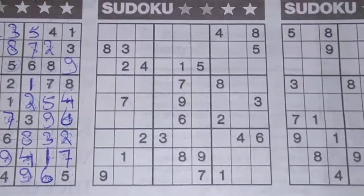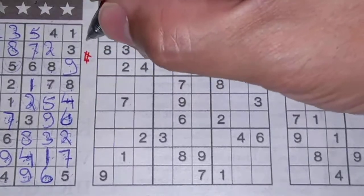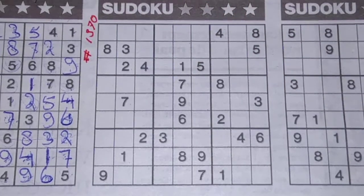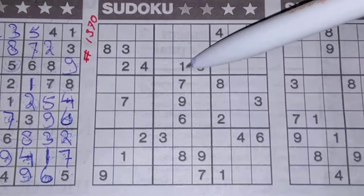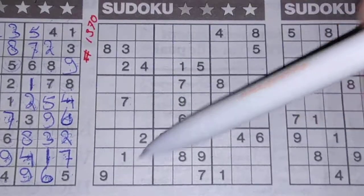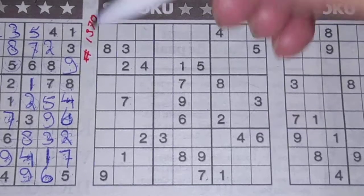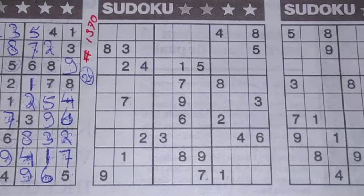The second Sudoku is a Two Stars Sudoku, number 1370. Before I start, I always count the printed numbers. I think there are 26, but let me check. 1, 2, 3, 4, 5, 6, 7, 8, 9, 10, 13, 16, 19, plus 4 is 23, 24, 25, 26. Correct, 26 as expected.